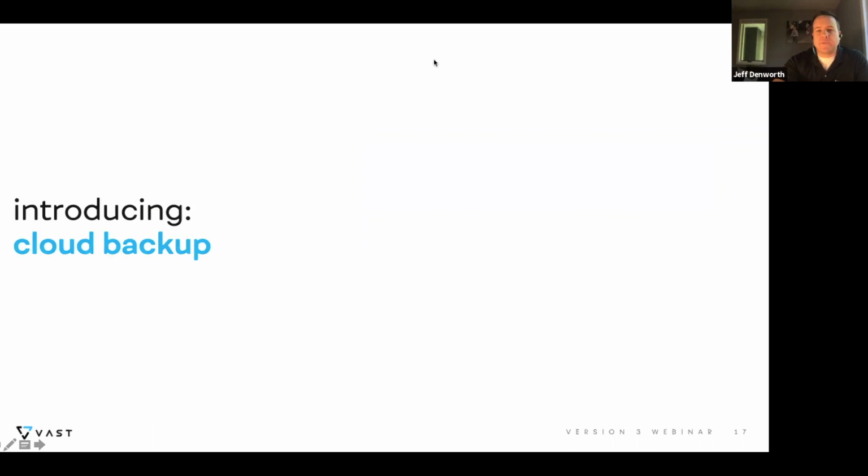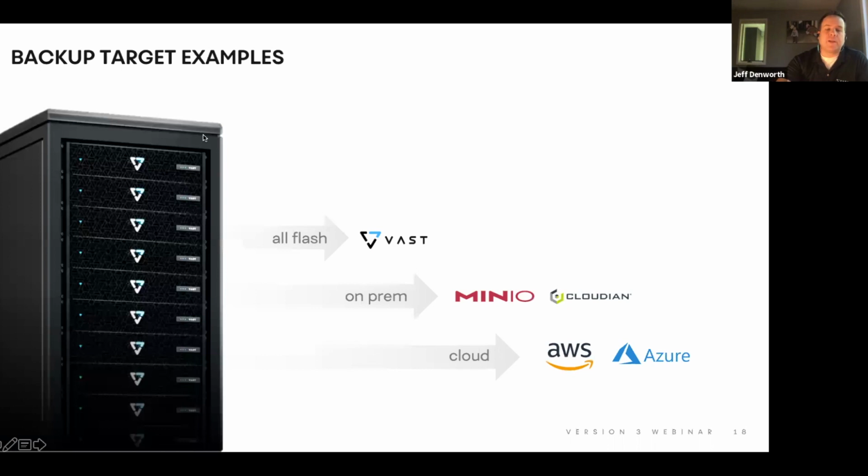great. So let's move on to the next big feature. You know, we have a number of different names for this capability within the company. Sometimes we call it cloud backup. Sometimes we call it snap to object. And essentially here, what we're offering as of version 3 is the ability to back up your VAST system to another S3 endpoint using our snapshot capability.